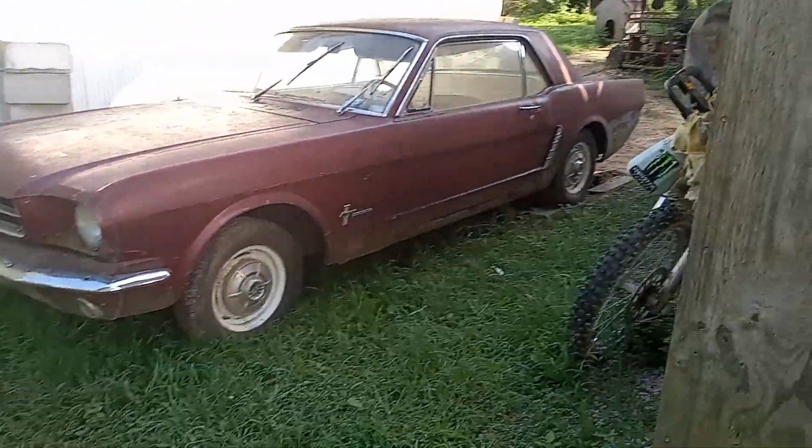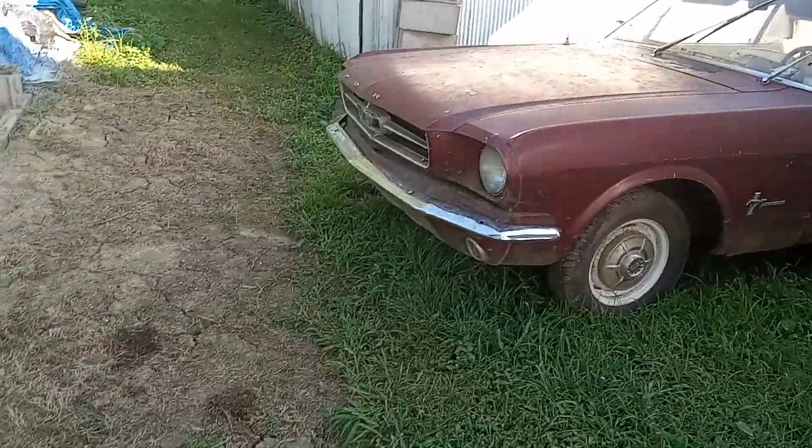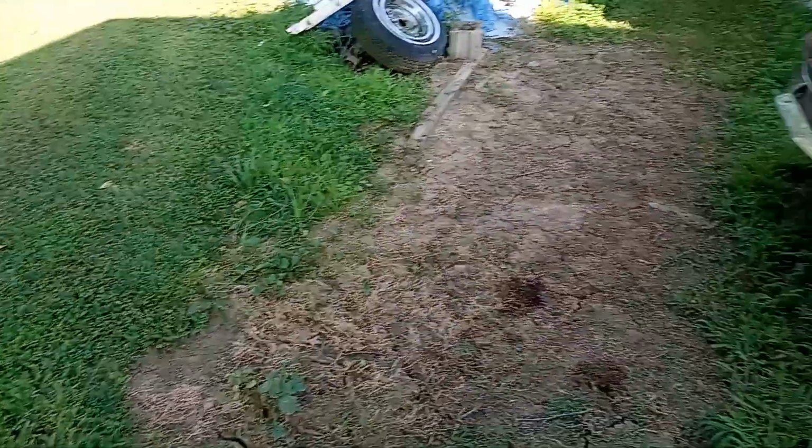And that's it, guys. So we didn't get this thing out of the hole. It rained the last couple of days. It's dry enough now. Well, I might try it.